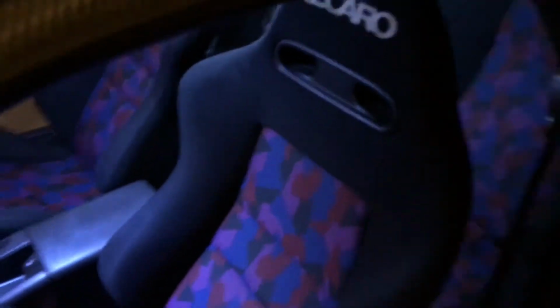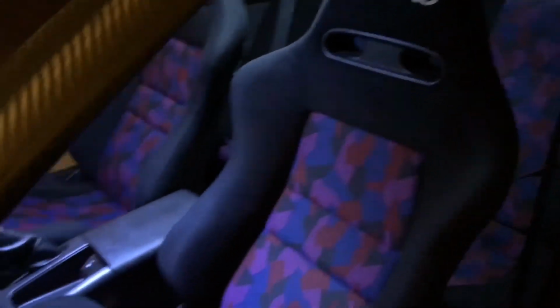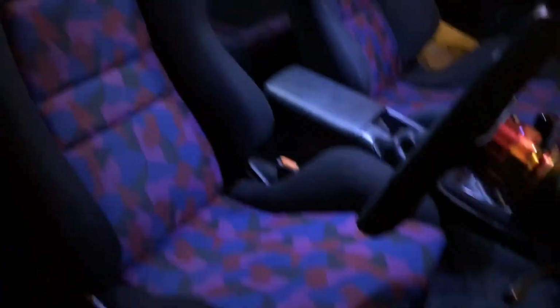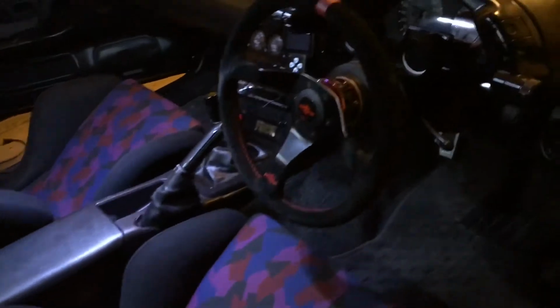I'm so blown away that I have a matching front and rear SR4 rainbow interior. I'm going to go around the driver's seat so we get a better look here. I can't even put it into words. This is literally mind-blowing right now. What are the odds that I would have this? I don't know what they are, but it's amazing and I love it.